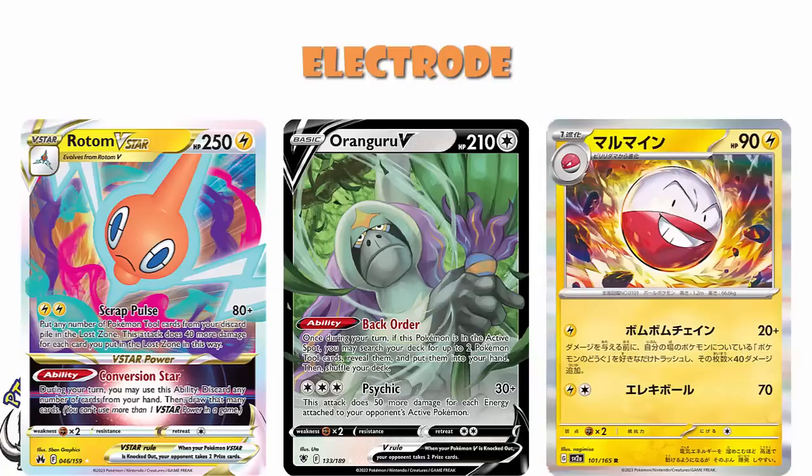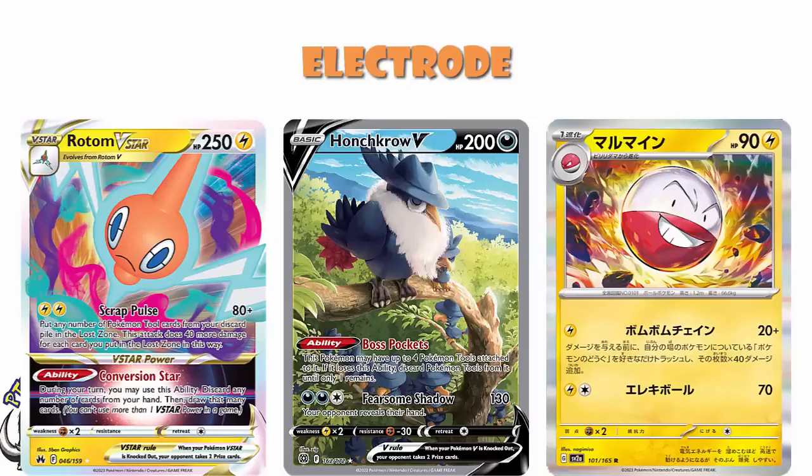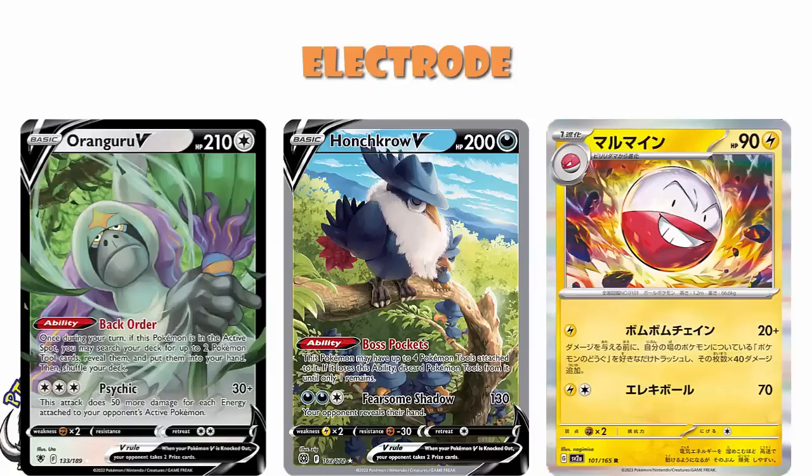There is also Honchkrow V here, to which you can attach 4 Pokemon tools, and it does have an amazing alternate art. And I know having 4 Pokemon tools on will theoretically allow you to do a huge amount more damage with Electrode. That is not lost on me. But I'm honestly fine with using Snorlax to just get 4 leftovers, attaching 1 extra tool, hitting 220 a turn, and having Rotom as an emergency late game attacker. I don't want Honchkrow and Oranguru sitting on the bench being 2-prize liabilities.